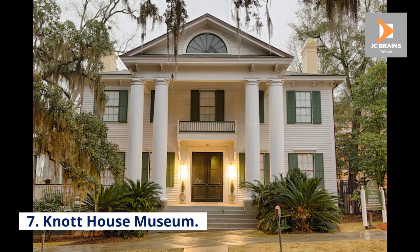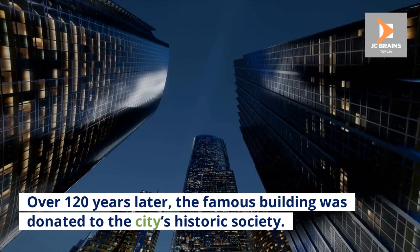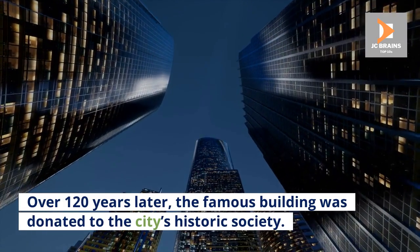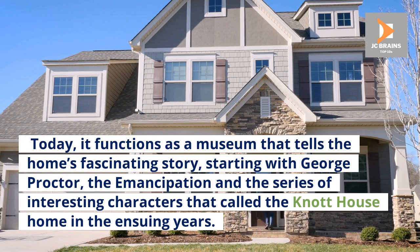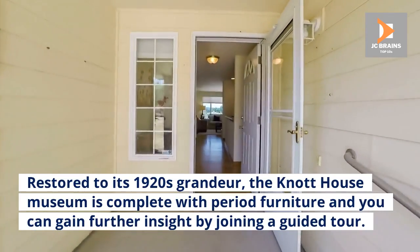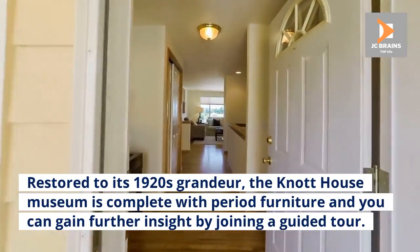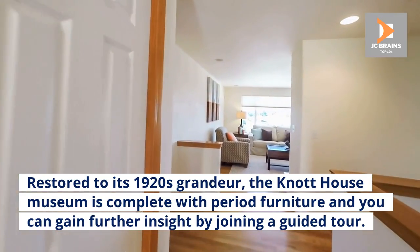7. Knott House Museum. Over 120 years later, the famous building was donated to the city's historic society. Today, it functions as a museum that tells the home's fascinating story, starting with George Proctor, the emancipation and the series of interesting characters that called the Knott House home in the ensuing years. Restored to its 1920s grandeur, the Knott House Museum is complete with period furniture and you can gain further insight by joining a guided tour.